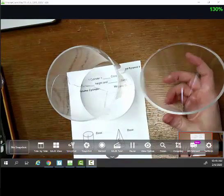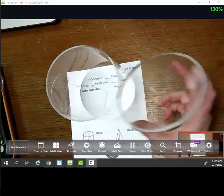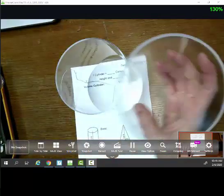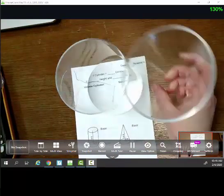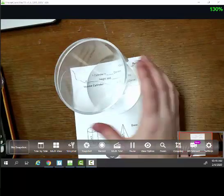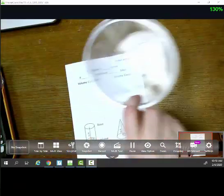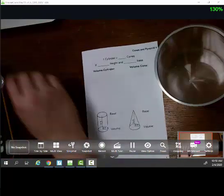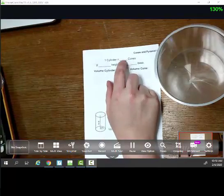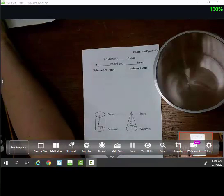I'm going to fill this cylinder up with these little cubes because I forgot my rice at home. I'm going to fill it up with these little cubes and then pour it into my cylinder. I want you to take a guess of how many cones it will take to fill up the cylinder. They have the same size base and they're the same height. Put your best guess right there. How many of these cones will it take to fill up the cylinder?